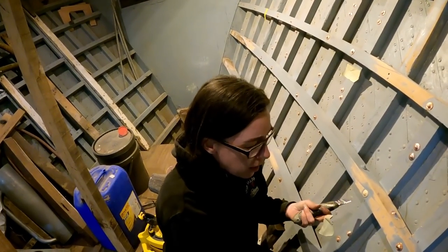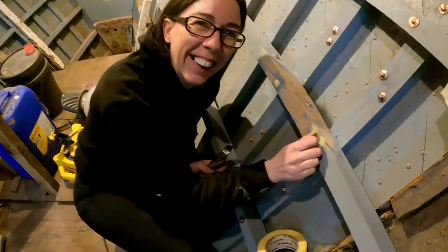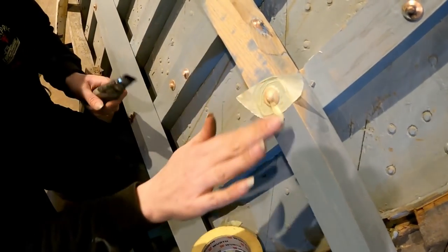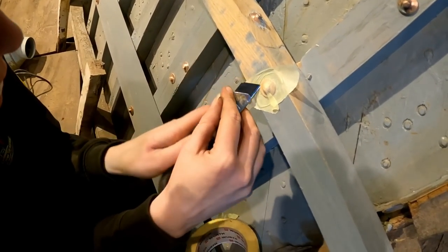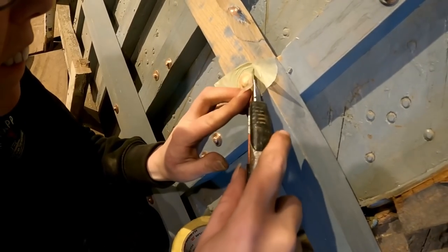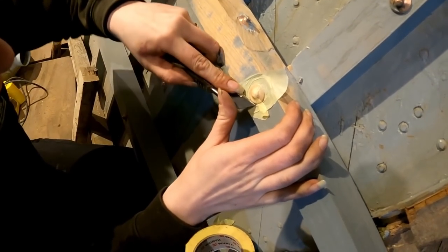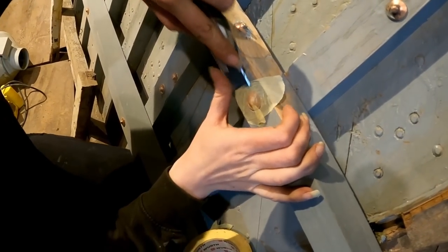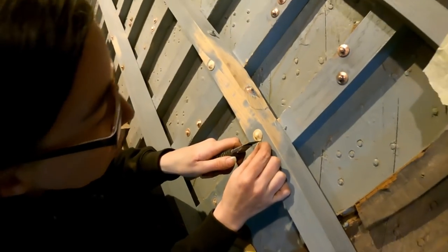Does everyone else mask out their copper nails? It's probably quicker to take the paint off. So what's your technique then? I'm just running my knife round. Yeah, okay, actually, it's probably quite quick, and it keeps them in the raw state as well, doesn't it? Yeah, saving me a job later on down the line. My knife's a bit blunt. Oh, there we go. So what we're going to do now is paint it all up and then have a look at it.